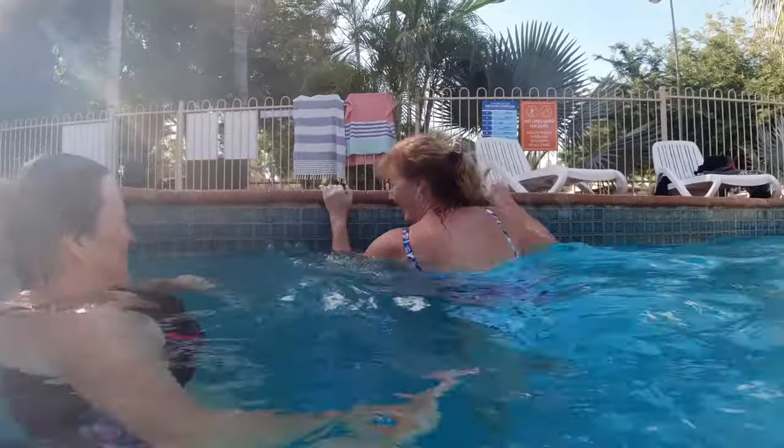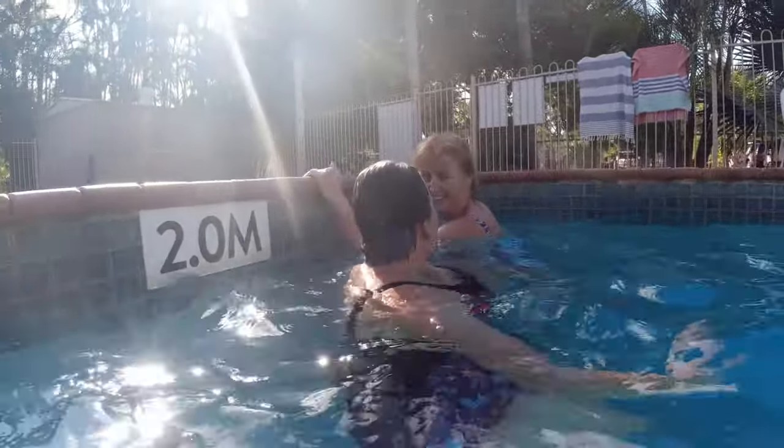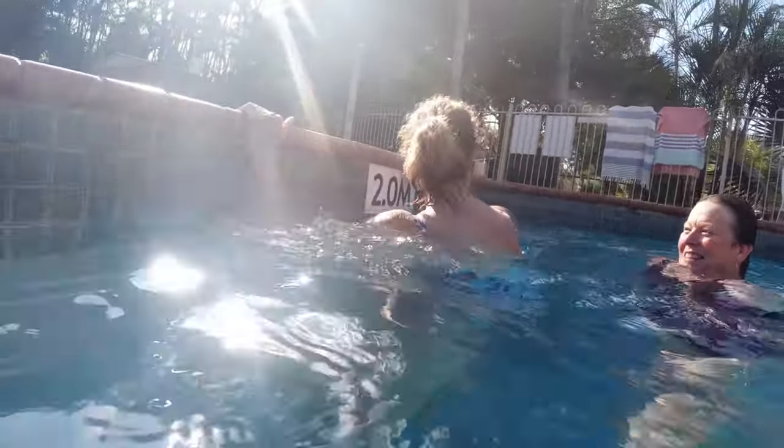So have you. So this is Wendy doing some... She's actually doing laps of the pool at the moment. She's doing the monkey on the wall. Yep, she's doing the monkey on the wall. Oh, she's doing very well.